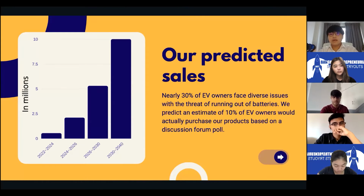Now for our predicted sales. Nearly 30% of EV owners face diverse issues with the threat of running out of batteries. We predict an estimate of 10% of EV owners would actually purchase our products based on a discussion forum poll. And by the year 2040, we're expected to sell around 10 million units of our product.